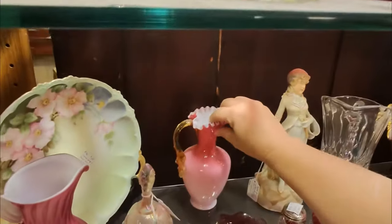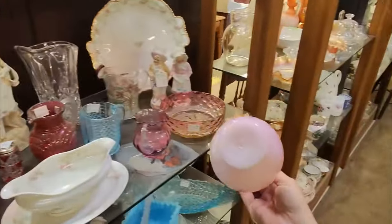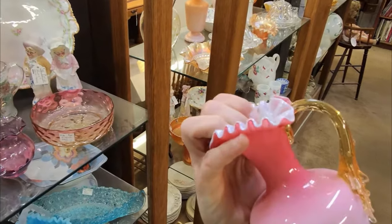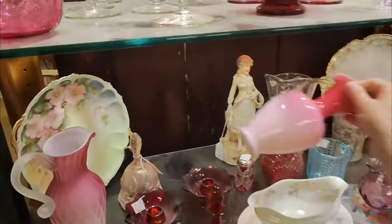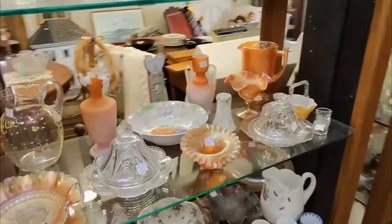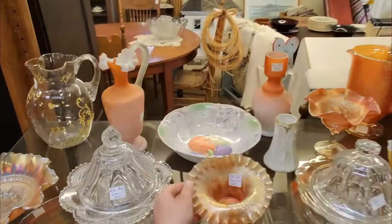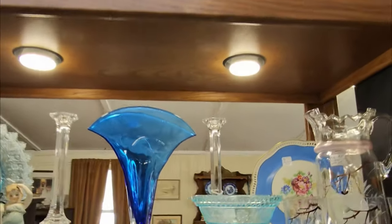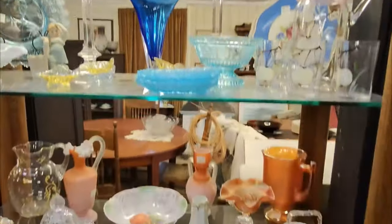Some cased glass back here. Look at the handle on there. It had a nice effect to it, like a thorny effect towards the applied part. But that one was priced, I think, in the $70 range, so I left it behind. There was some carnival glass. I really liked this particular vase. It had a berry pattern on it. And that was a nice Blanco vase back there.